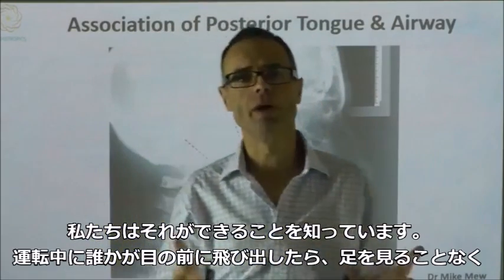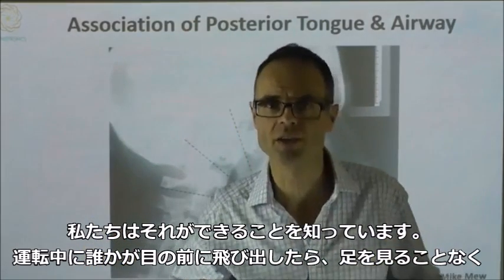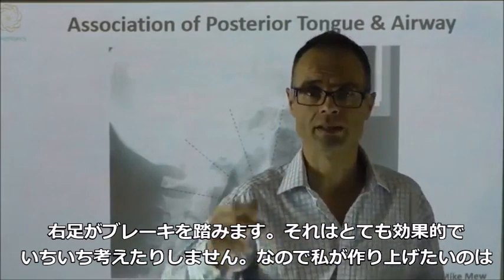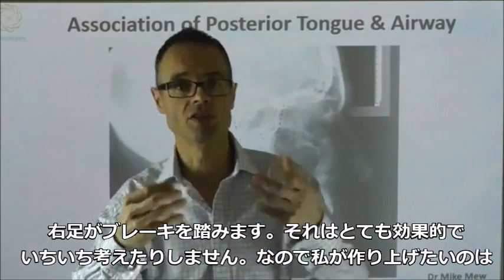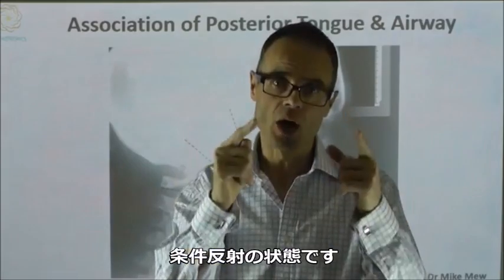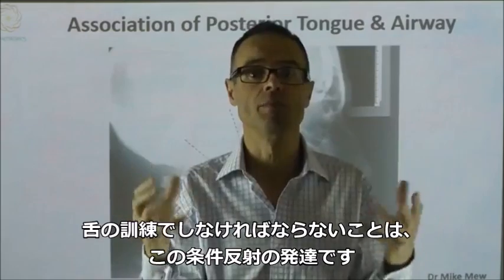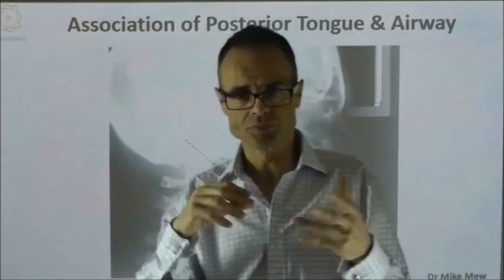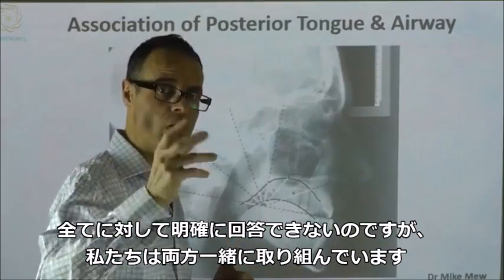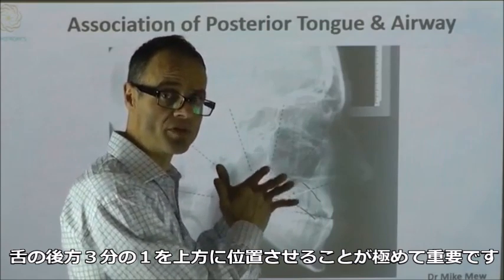And we know we can do it because if someone jumps out in front of me while I'm driving along, I hit, you can't see my leg, but my right foot hits the brake. And it's very effective at doing that. I hardly even think. So what I've built is a conditioned reflex response. Now, what people have got to do in tongue training is to develop this conditioned reflex response. And I don't clearly have all the answers, but we're working it out together. And getting that posterior third of the tongue up is vitally important.